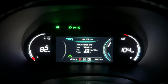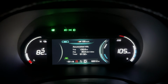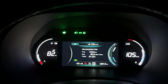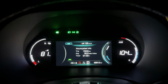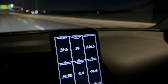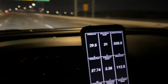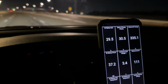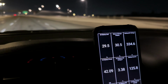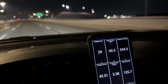We just crossed 150 driven kilometers. GOM says 82. So as you guys can see, this is not very linear. We're losing more as the battery depletes. Let's see our stats here. We've got 31% reported by the car, 29.5 actual state of charge. So it's kind of evening out. I'm guessing maybe it's just a balancing issue. Batteries need to balance themselves.